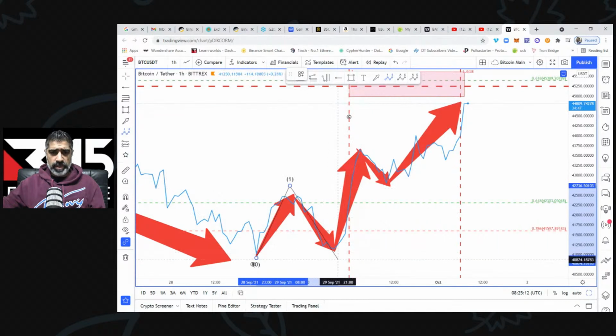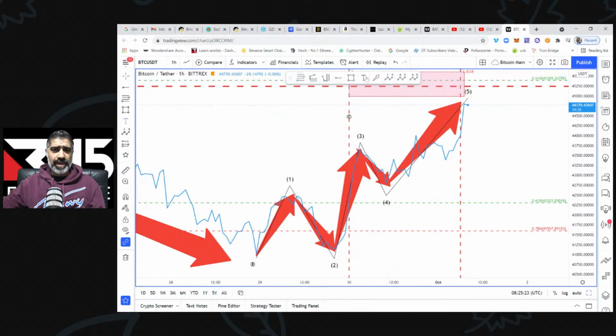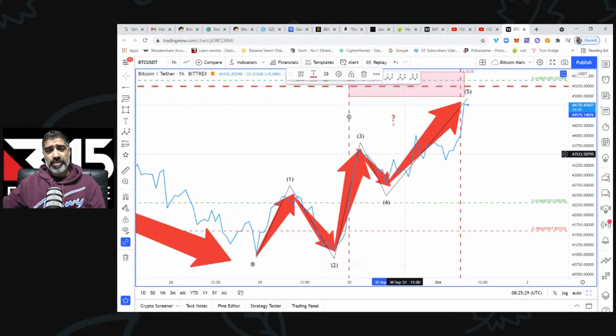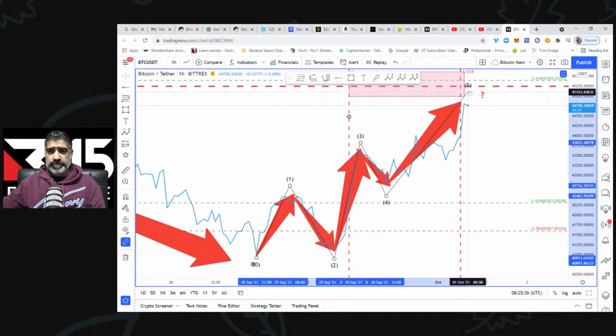So we've got this wave 1, this wave 2, this wave 3, looks like a wave 4, and it looks like we're coming towards a wave 5, right? And I'm just going to pull it over here just so it's clear. I also like to put in a question mark. Why a question mark? Well, it's just to remind us that we don't know. We're in the probability game and not the certainty game. So important to emphasize that because so many people get it wrong.